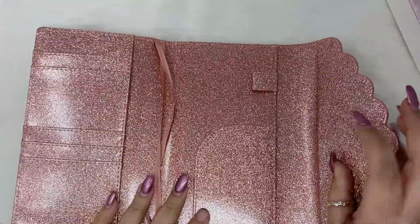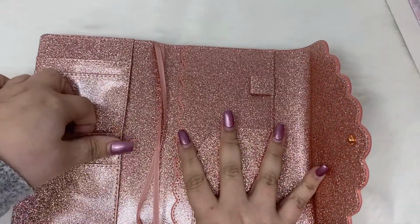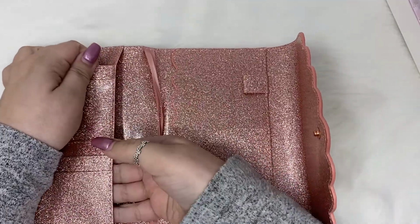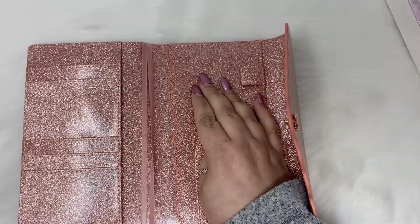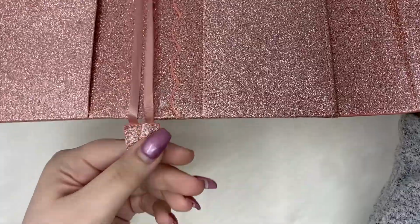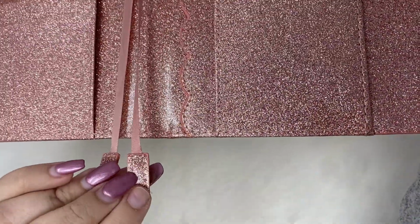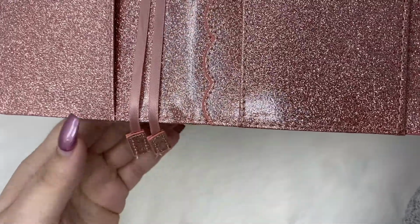So this is what the inside looks like. You have 1, 2, 3, 4, 5 pockets. And then you have a side pocket. You have these two little bookmarks. And I wish that I would have picked up some of her charms, because I saw that she had them. Oh my gosh, I forgot that I'm missing a nail.